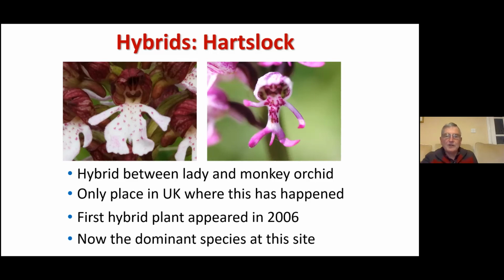So the lady orchid on the left, which we've seen before, has the very big Victorian lady's dress. This is a monkey orchid. If you like, it looks a bit like a Tour de France cyclist, lean and fit, compared with the lady orchid, but otherwise quite similar.